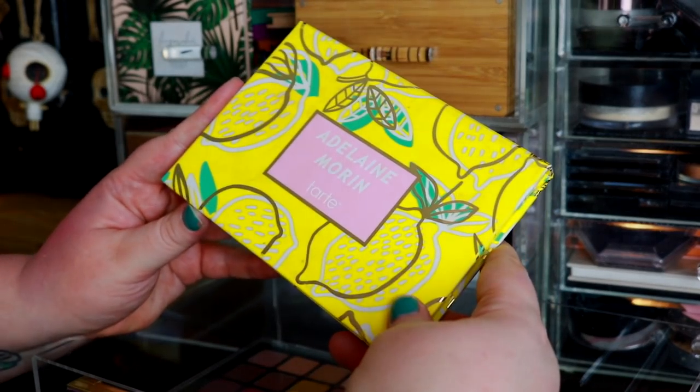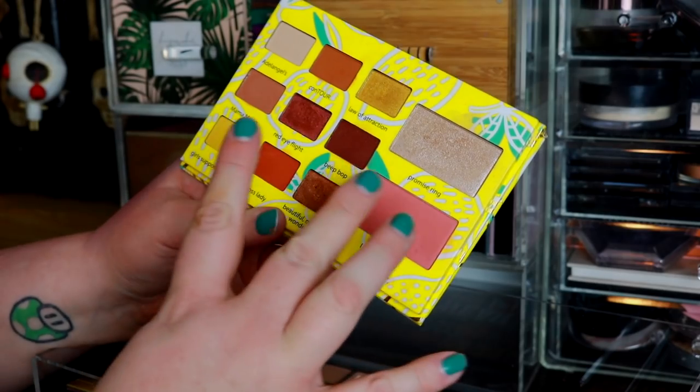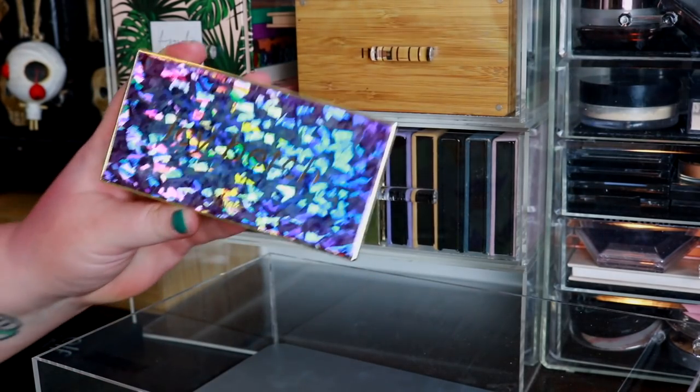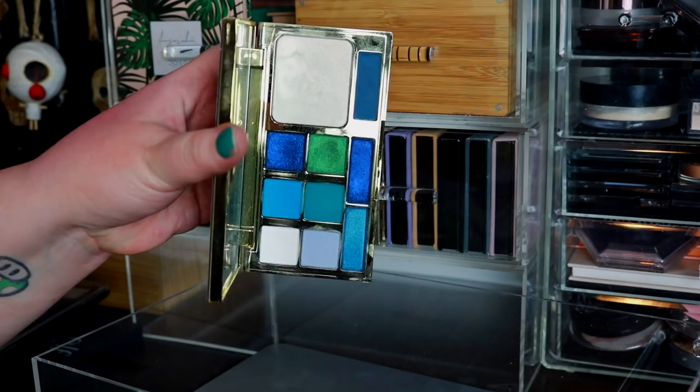Adeline Morin palette. I love this highlighter. I love this yellow shade. Like all of this. This is fantastic. This is a really, really good palette. I have the NYX Swear By It palette. That's fantastic. Ironically enough, Icy Bitch is great. This is better than the Jeffree Star palette, in my opinion.